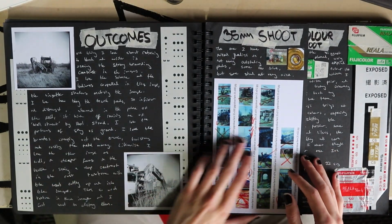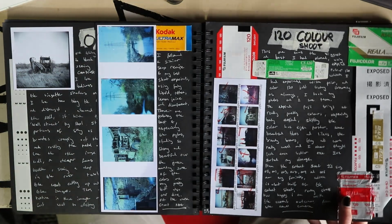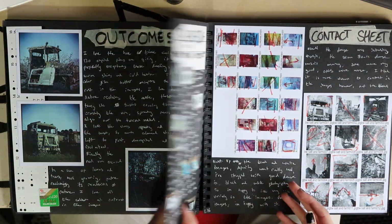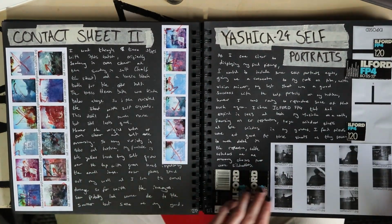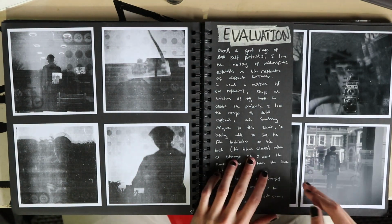We've got some first shoots outcomes. I think I probably rushed talking about this, because as it is the final shoots, I probably should be taking more care talking about it, but we've got some of the outcomes here. Bleaching all of the final images, contact shoots of that, some final self-portrait shoots, and oh, what are the final images? That was quick.